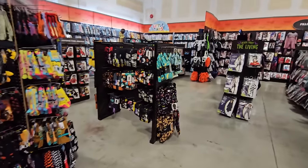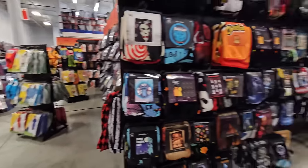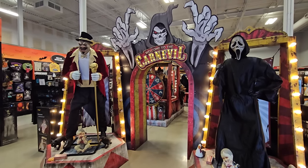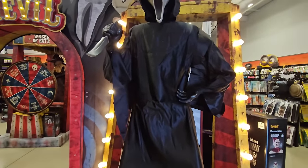All right, let's just come look over here real quick in the corner, see if we spy any other animatronics we are missing. I don't see any right off the bat, so let's go ahead back up here. We'll look at the animatronics through the carnival. And of course, we've got the ringmaster and Ghostface. Look at the tip of Ghostface's knife. It got bent somehow. All right, let's go ahead and get him going here.